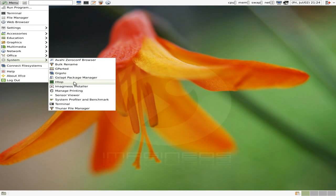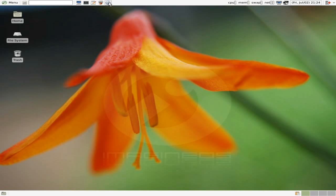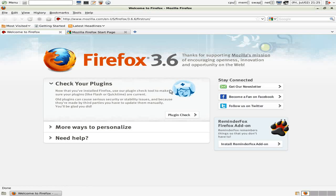But on top of it, loads and loads and loads of stuff that you really want to use, and it's really quick and easy, and I think it's really, really bright and fresh, and I like that. So that's your menu for you, basically. That's enough said, enough done. We'll open up the browser.